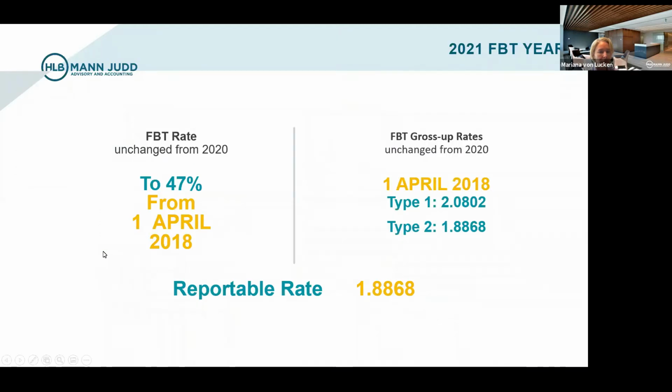Moving forward, FBT rates. So these are unchanged from previous years. So FBT is still levied at 47% and the gross up rates remain the same, being 2.0802 for type 1 benefits. So those are your benefits where you are entitled to claim a GST credit for the expense, and type 2 benefits being grossed up at 1.8868.